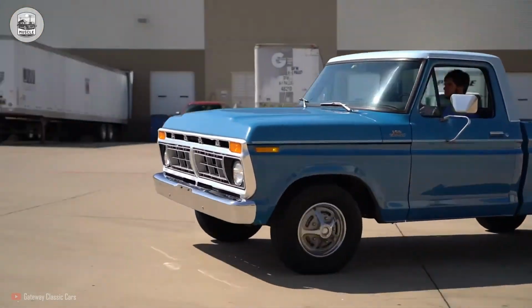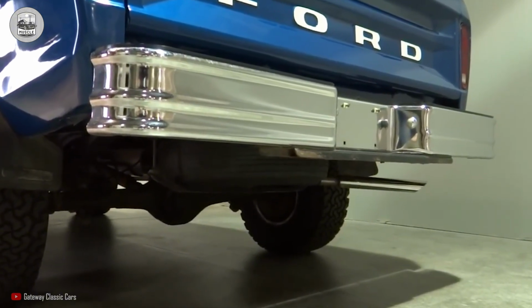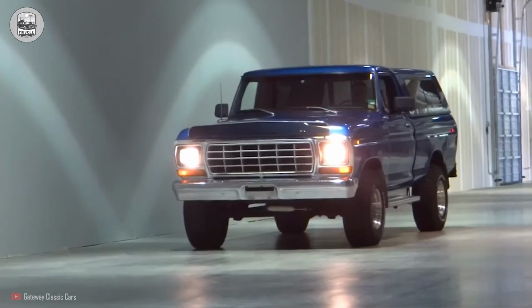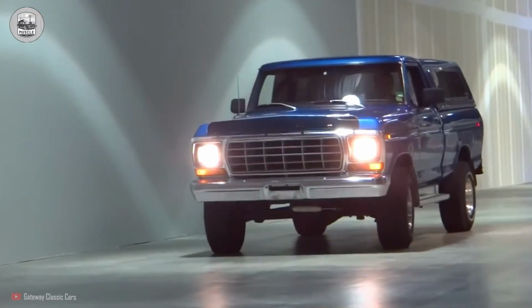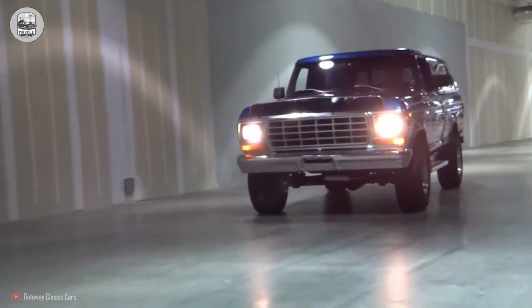This was an engine that hauled hay, plowed snow, and pulled trailers day in, day out, without complaint. Mechanics often joked that the only way to kill a 300 was to drain the oil and shoot it, and even then, it might fire back up.